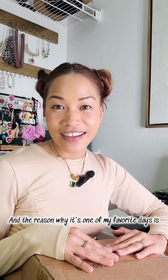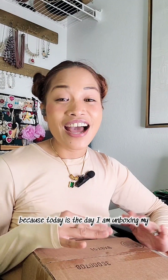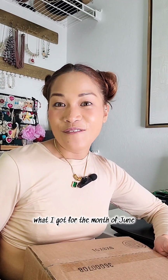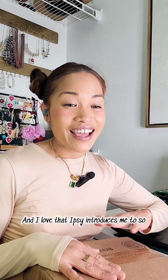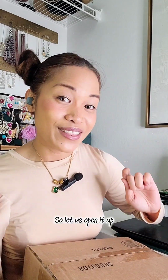And the reason why it's one of my favorite days is because today is the day I am unboxing my Ipsy Glam bag. The day that I open my Ipsy packages each month is literally like a birthday. And I am about to show you guys what I got for the month of June. Ipsy has completely transformed my life, my self-care, and my beauty routine. And I love that Ipsy introduces me to so many high quality, natural, vegan, cruelty-free products. The fact that Ipsy is founded by Michelle Phan, you know that whatever's in here can be trusted. So let us open it up.